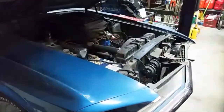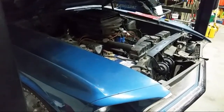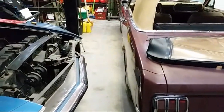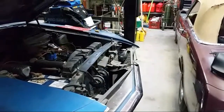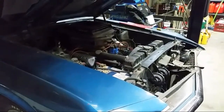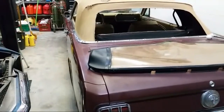Just wanted to say I have never really talked, but I felt like I should. Dream Stang would have to be a 69 Boss 302. What was that red called? Calypso Coral is the color I think you're talking about. It's kind of a reddish orange. Yeah, Calypso Coral, and then I'm not sure what the red is.